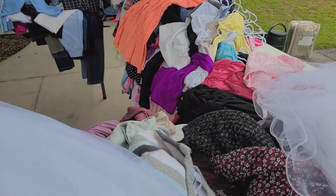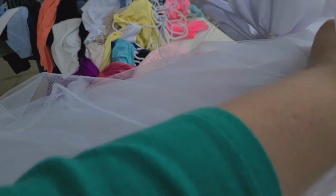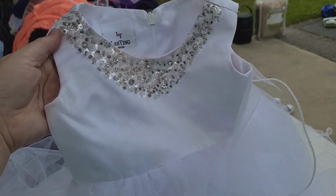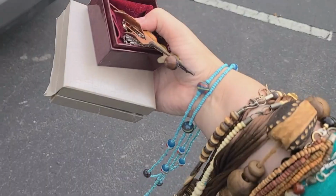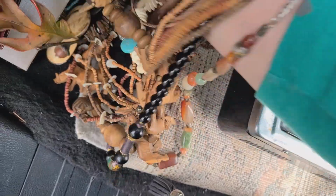So we were having a good time chatting. They told me all the clothing was $1 each. Weren't these so beautiful, these little girl dresses for a wedding? $1? This table was full of this cool eclectic jewelry, and I had to buy some. As you can see, I definitely picked some of that up. So I felt like this was such a successful yard sale, and let me tell you all about it.